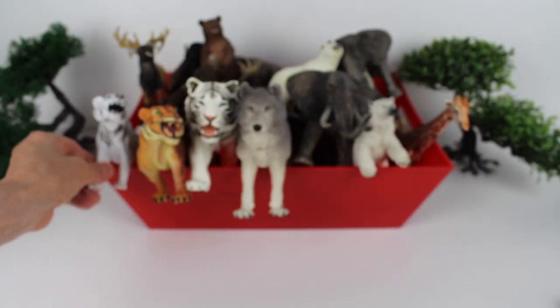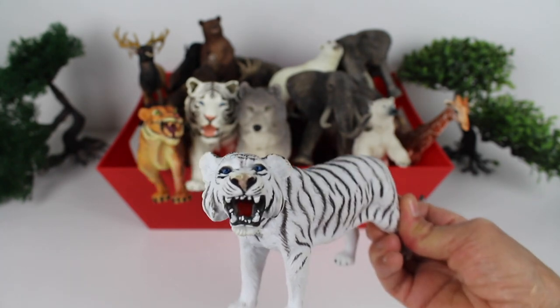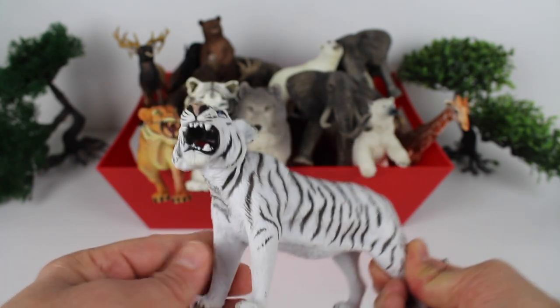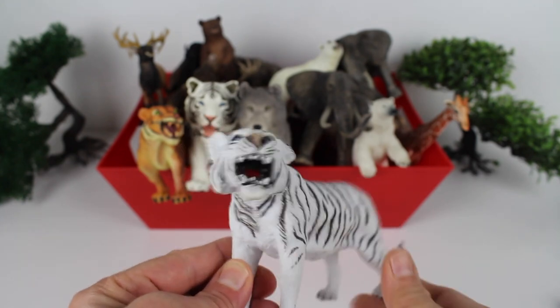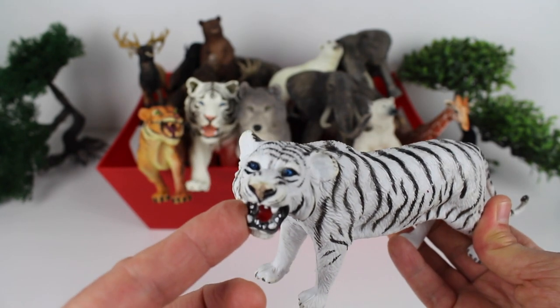Today we have a box of animals. Okay, let's take a look at this white tiger. I like all the facial features on here. It's got big, sharp teeth. Look at the red tongue inside, and you can see the blue eyes.